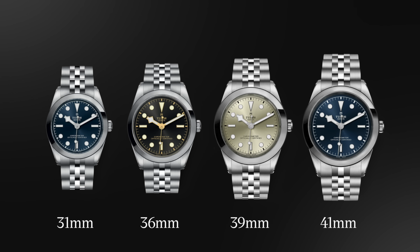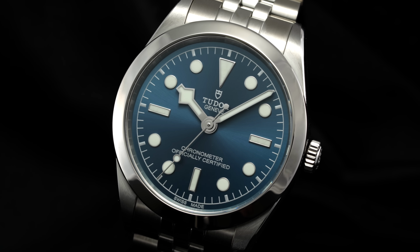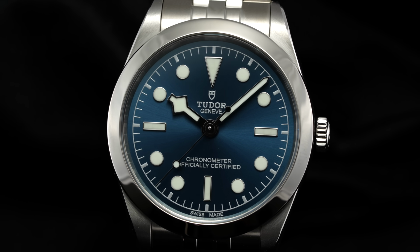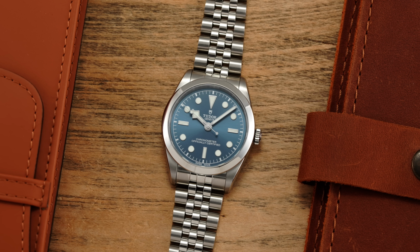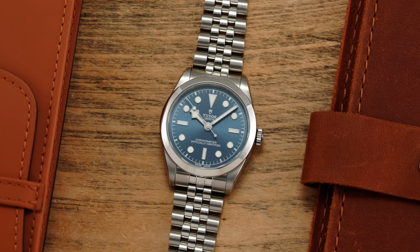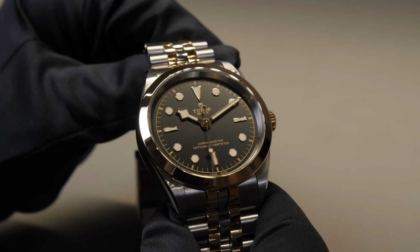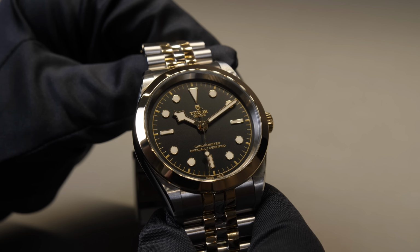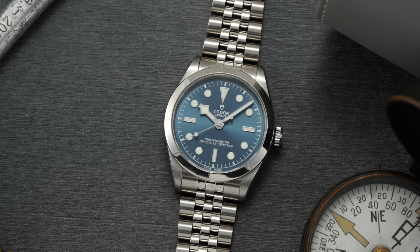I forgot to mention with the Tudor 1926, as well as with these, you are seeing some differences in the calibers chosen as well as the power reserve depending on the size, but from 36 millimeters to 41 millimeters, this is where you get into the MT5400. We first saw the two-tone versions of these models get the MT caliber treatment. So these are the manufacturer caliber movements from Tudor. And then in 2023, we saw the stainless steel options get these as well.